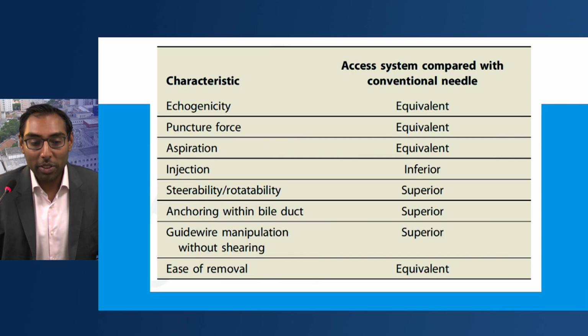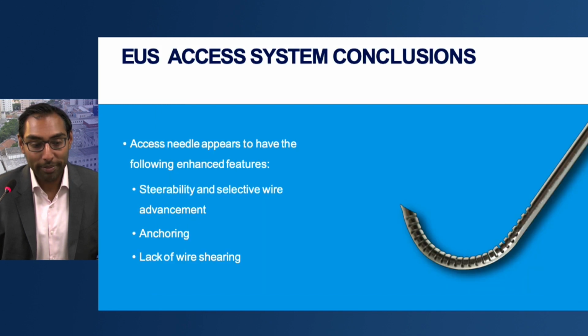When you think about the characteristics of the needle, the echogenicity is equivalent to current, the puncture force is equivalent, the ability to aspirate is there. The challenges of injection are really the fenestrations. Even if 1 or 2 fenestrations are outside the bile duct, it can actually cause a little bit of extravasation. But the fact that you are able to anchor in a bile duct is an advantage. The rotatability is excellent, and you don't really run into wire shearing even when you use a 0.035 inch wire.